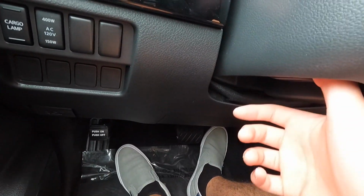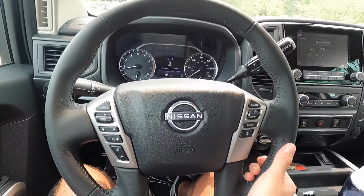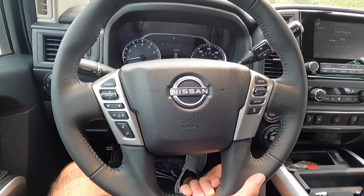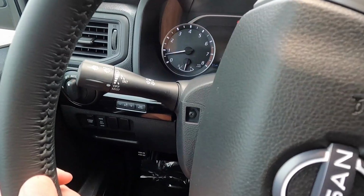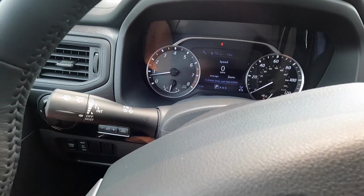And then to the right of that you get a manual tilting and telescoping steering wheel. What I mean by that is that the steering wheel will come towards you, and then it also moves up and down, again all to your liking, so you can adjust it exactly how you want it to be. Now let's take a listen to our turn signal. That is what the turn signal sounds like.